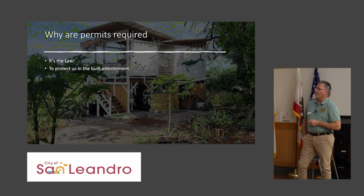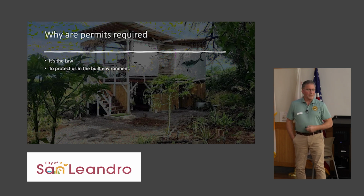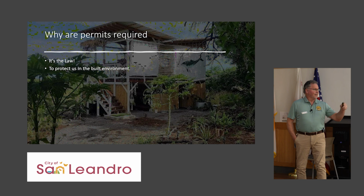Why permits are required? It's the law and to protect us in the built environment. My job is to keep you all safe from the built environment and sometimes from yourselves. It's our job. If you don't know something, we're glad to sit at the counter and educate you. We have that 4-night seismic, which I'm going to promote later, cheap plug. We bend over backwards to educate folks so they perhaps don't want to do that electrical service change.